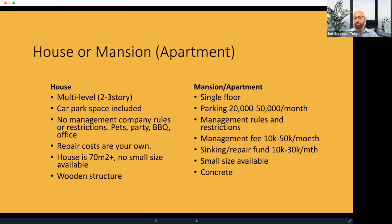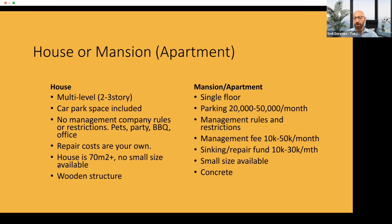Houses also are not so small. Okay, usually they're over 70 square meters, at least two, usually 3 bedrooms and above. So if you don't want a smaller place, then a house is more for you. And one of the big differences as well is it's a wooden structure for a house most commonly versus concrete for an apartment. So a concrete property does just end up having a longer life than a wooden structure.